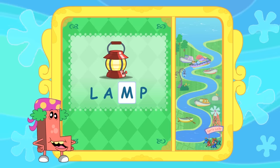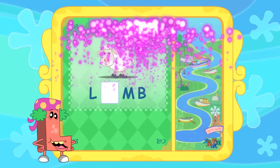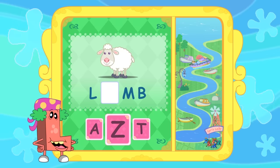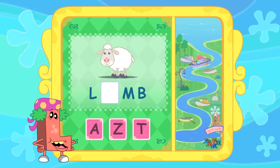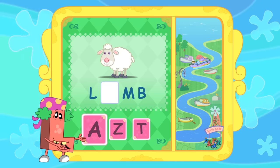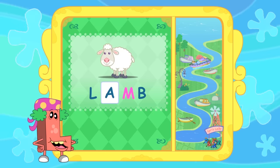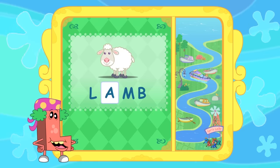You solved the first word correctly, but can you work out this next puzzle? Which letter do you think we should put into the box? Letter A, Z, or T? Right again! The letter we need to put into the box is A. Lamb. L-A-M-B. Lamb. Well done.